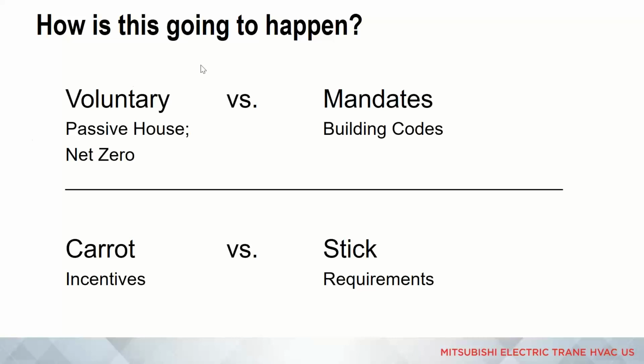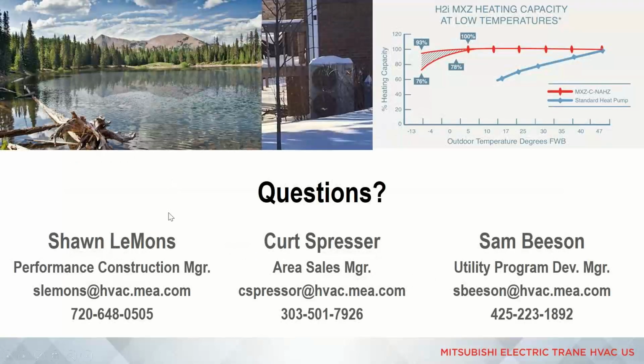All right. So one of the first questions that we received: do cold climate air source heat pumps work with baseboard heating and/or radiant in-floor heating?